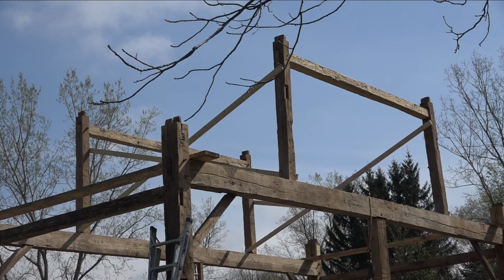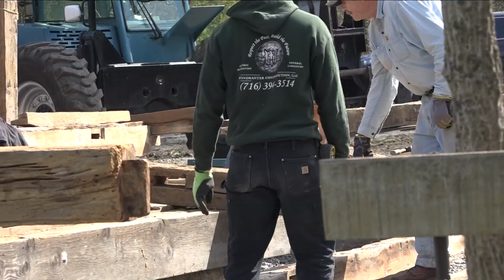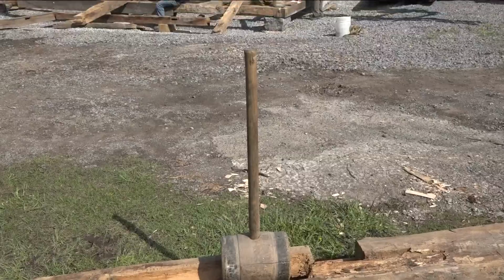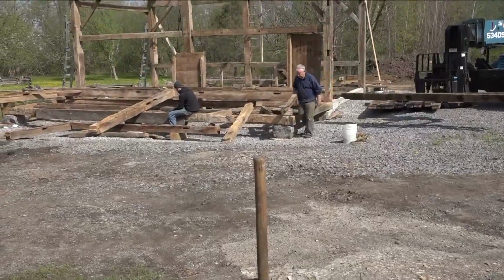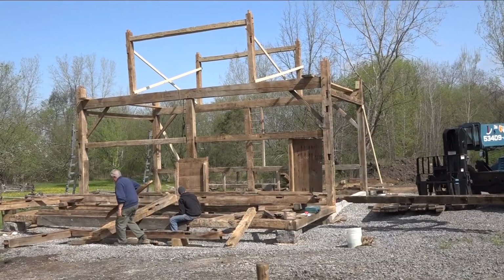The barn's original home was on a farm in King Ferry, New York, on the shores of Cayuga Lake. It had been sitting idle for a number of years. The farmer no longer wanted it or needed it. We purchased it from him, had it disassembled, brought it over here, and it's been sitting here waiting for the funds to do this part. That came in the form of $106,000 from the Erie County Cultural Capital Grant Program.